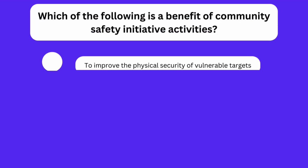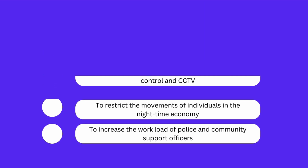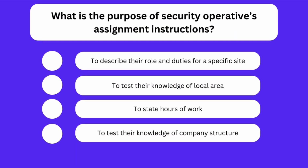Next question is, which of the following is the benefit of community safety initiative activities? The correct option is the first one. To improve the physical security of vulnerable targets. Next question is, what is the purpose of a security operative's assignment instruction?